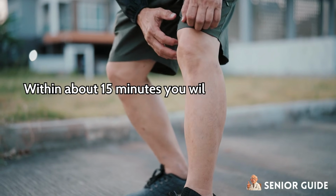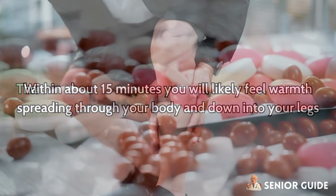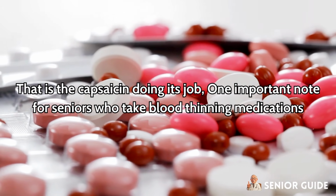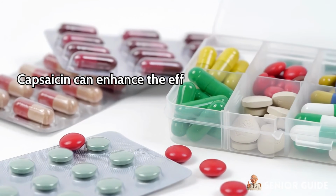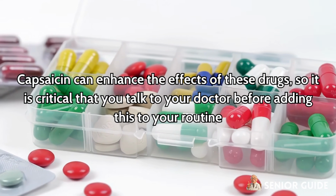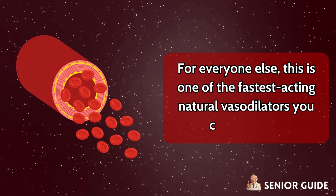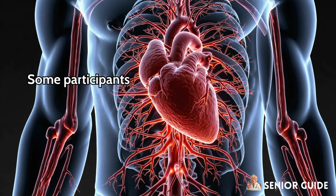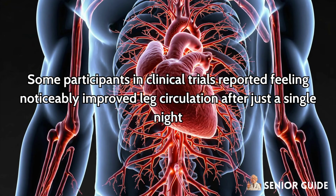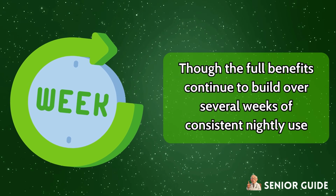Within about 15 minutes, you will likely feel warmth spreading through your body and down into your legs. That is the capsaicin doing its job. One important note for seniors who take blood-thinning medications: capsaicin can enhance the effects of these drugs, so it is critical that you talk to your doctor before adding this to your routine. For everyone else, this is one of the fastest-acting natural vasodilators you can consume. Some participants in clinical trials reported feeling noticeably improved leg circulation after just a single night, though the full benefits continue to build over several weeks of consistent nightly use.